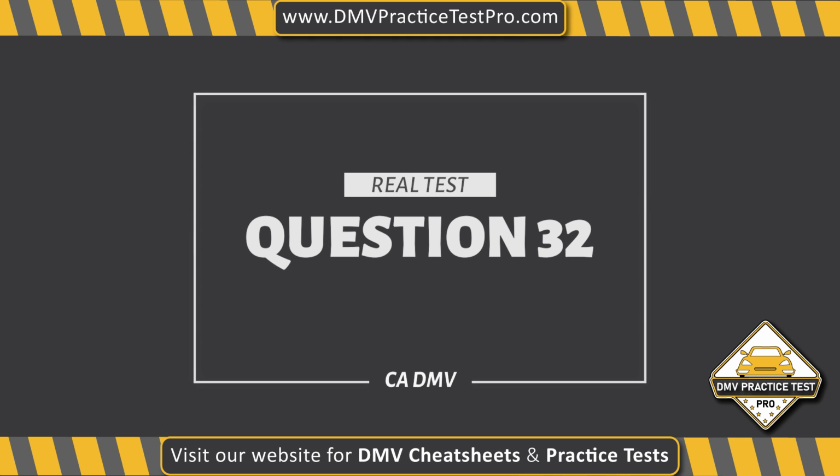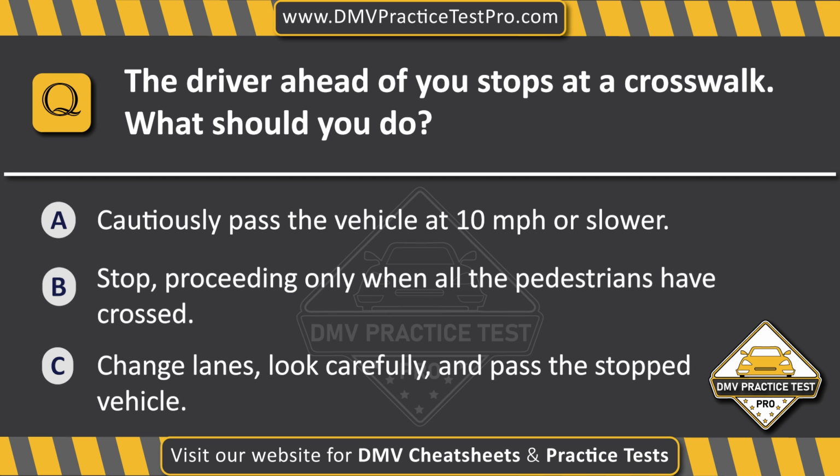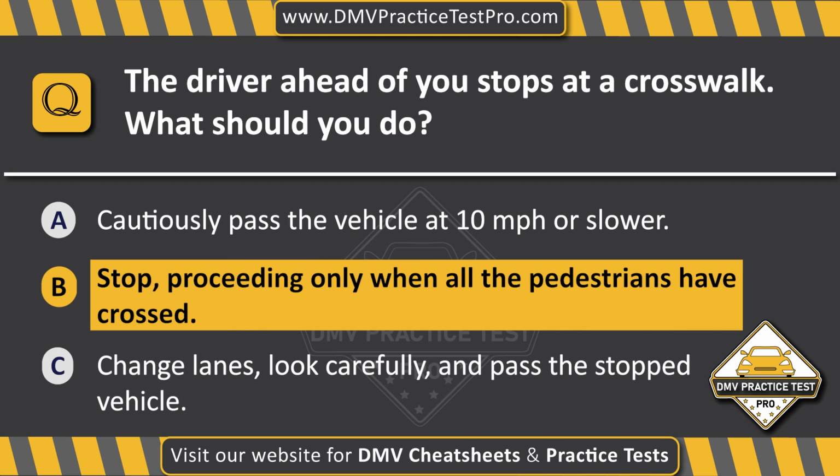Question 32. The driver ahead of you stops at a crosswalk. What should you do? Option A. Cautiously pass the vehicle at 10 miles per hour or slower. Option B. Stop, proceeding only when all the pedestrians have crossed. Option C. Change lanes, look carefully, and pass the stopped vehicle. The correct answer is option B. Stop, proceeding only when all the pedestrians have crossed.